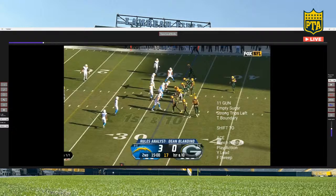Remember what bunch nasty X means? Anything inside the numbers is a nasty split. Everybody's inside the numbers. You're going to see this bunch set up right here once Musgrave completes it. That is your formation, ace, bunch nasty X. They're going to go play action, which obviously they're going to fake the handoff. We're going to go Y lead, F sweep. Okay, Y lead, F sweep.